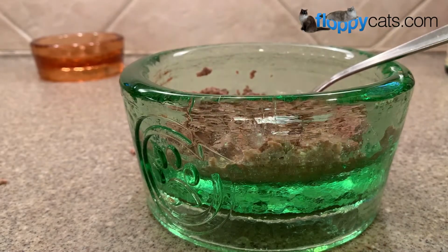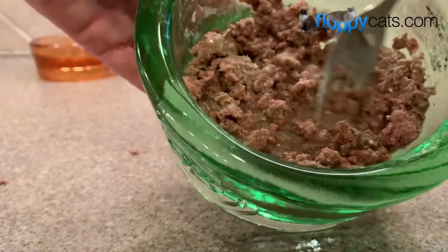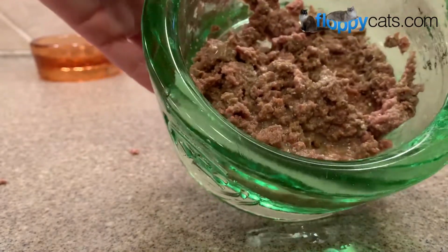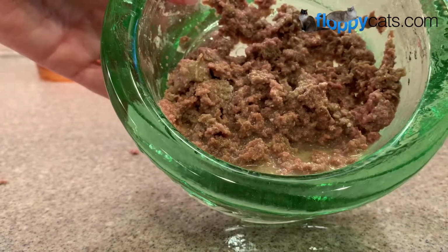However, like I said before, if you add too much water, it kind of takes away from the food, and then you don't really have an accurate idea of whether or not the cats like it. So that's what it looks like mixed up.